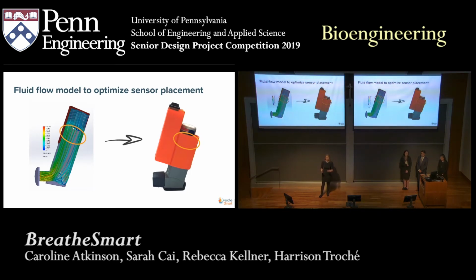rate. And additionally, any small change in movement of the pressure sensor, any change in location, wouldn't result in a drastically different change in velocity, whereas down by the mouthpiece, the flow is much less uniform across the cross-section. So the position of the pressure sensor would be very dependent on the pressure reading that it gets.